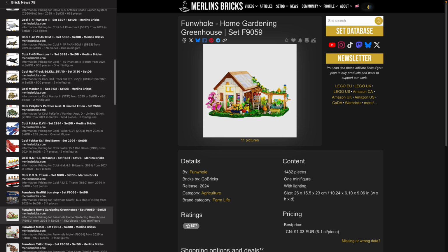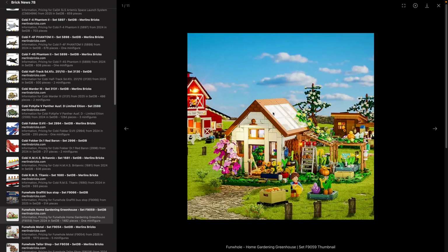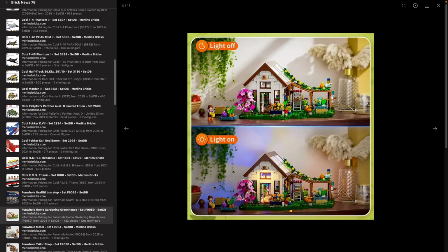This thing is a bit bigger. Of course, has a lot more pieces. So it's 10 by 9 by 6 inches, or 6 inches height, and 10 by 9 inches square. This thing is going to cost you in China around $90 at this point in time. Again, no official information from Faneuil themselves, which is not uncommon.